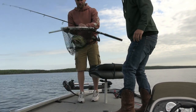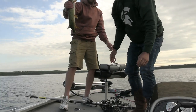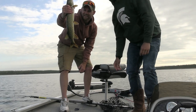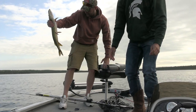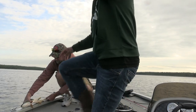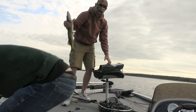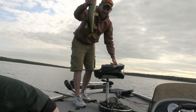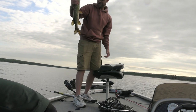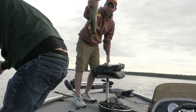Another pike in the boat, guys. They're hitting. There he is, guys. Another nice one. Let me get a quick measurement of him. Ooh, 23 inches. That's a 23-inch pike. We're gonna get him back in the water here. Keep fishing. That's a good start here.